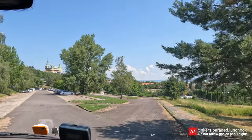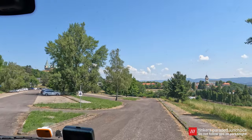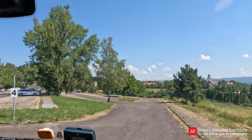Definitely says buses and caravans anyway. Go down the bottom bit where there's no people.